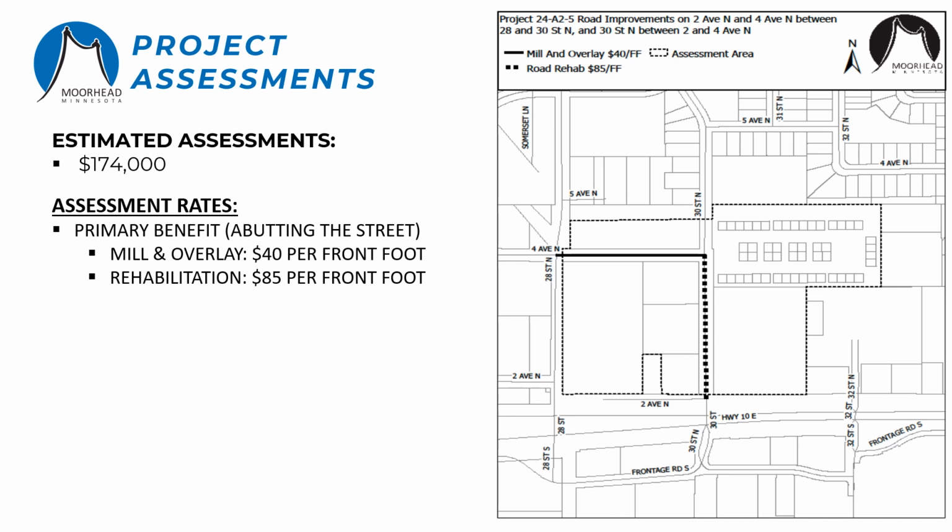Assessments on this project are expected to generate approximately $174,000 using the front footage assessment. The front footage assessment rate depends on the scope of work, whether it's a mill and overlay or a rehab. The rate is applied to the front footage of the property. Generally, on a square or rectangular property, that's measured as the width of the property abutting the street that's being improved.